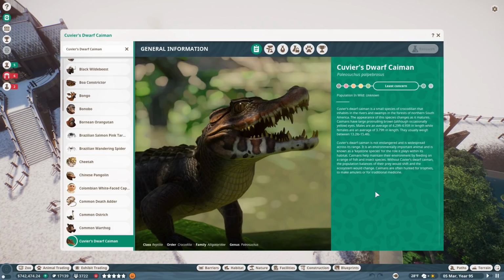So less than my mother-in-law's cat. Good to know. I will tell him next time I see him. I will be like, my little Fritzy, you are like heavier than a dwarf caiman.